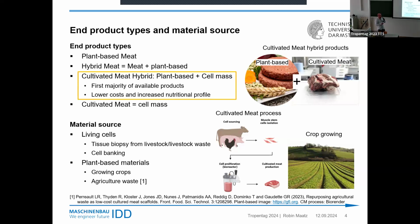I will now focus on the next slides on cultivated meat hybrids, because they will make up the first majority of products on the market. You can already buy it in Singapore, actually. I never tried it myself. It has great potential to lower the cost and increase the nutritional profile of the products due to the plant-based ingredients. The data I will show you do not come from cultivated meat hybrids actually, because there are no data yet. There's only one product on the market, so no data to do any statistics. So the data I show you come from plant-based meat, but we can directly transfer it to cultivated meat hybrids.